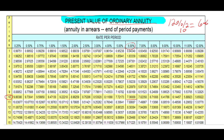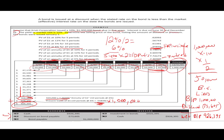Okay, so we figured out the present value of that bond. It was less than face. When we recorded that in our financial statements, we debited the cash for the amount of cash we got. We credited the bond payable for the face. We had to make that journal entry balance, so we debited the discount for $73,605. When we prepared our financial statements, bond payable was $1 million. Discount is a contra to the bond payable. The carrying value of this bond is $926,395.